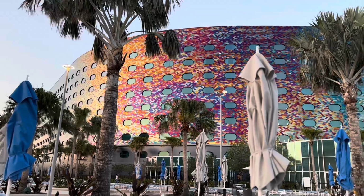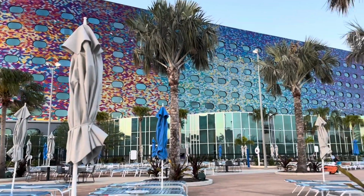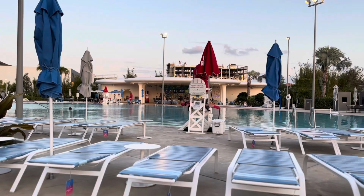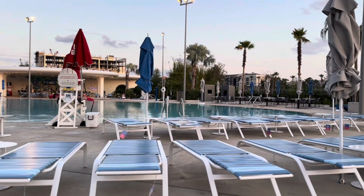The colors of the Stella Nova Resort are so beautiful with all the ceramic tiles that they have on the building. Like I said, it's a big pool deck. One person in the pool, a few in the hot tub. It's gonna be a great night here.